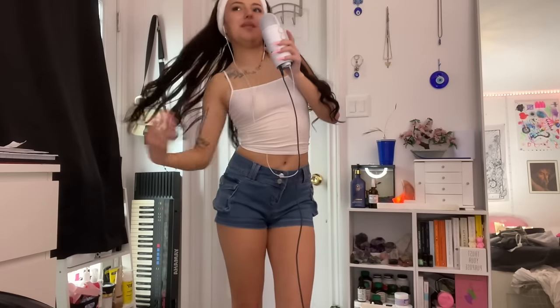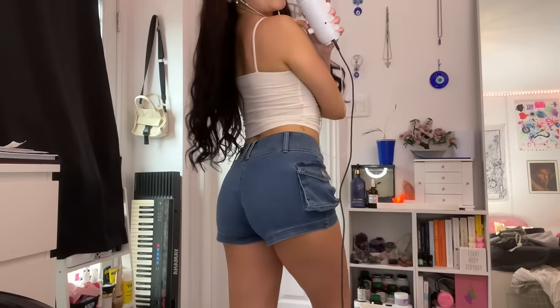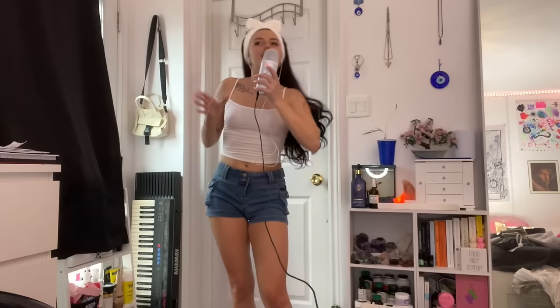Like, you know, the full hip. There's no pockets on the back, but I'm okay with that, honestly. I think that this is such a cute fit. It could be dressed up or dressed down. There's two buttons and a zipper as well, and the pockets are real. That's important to note.